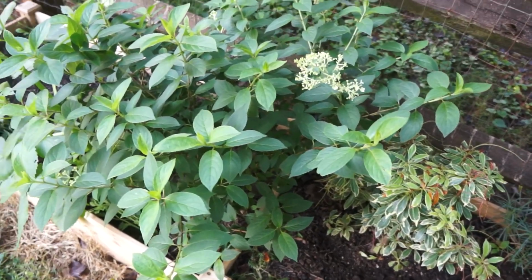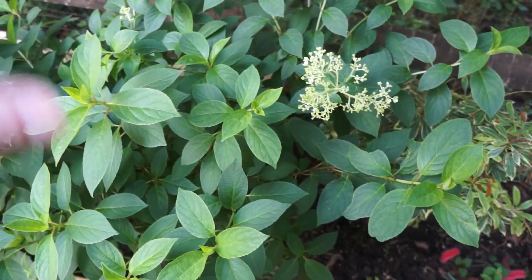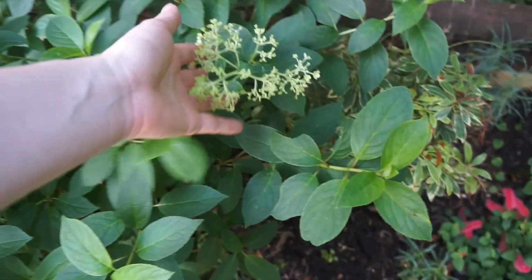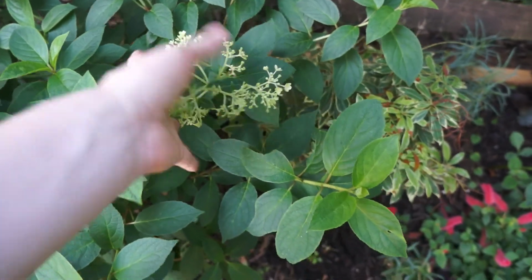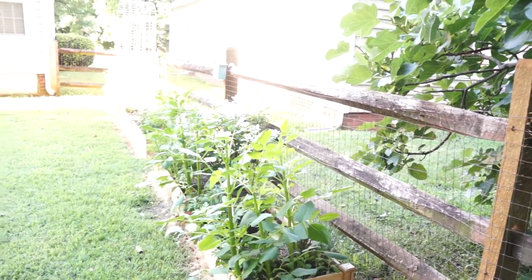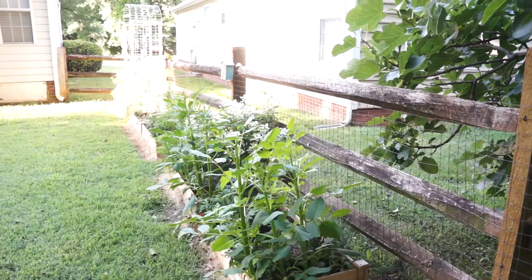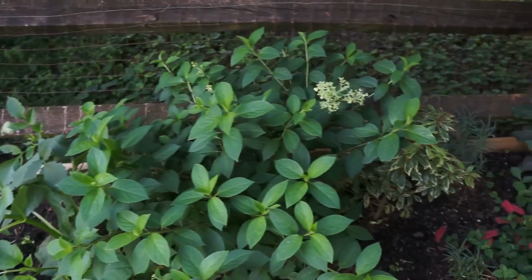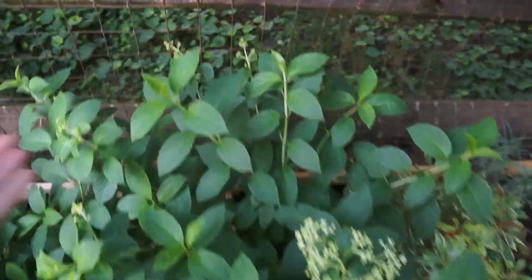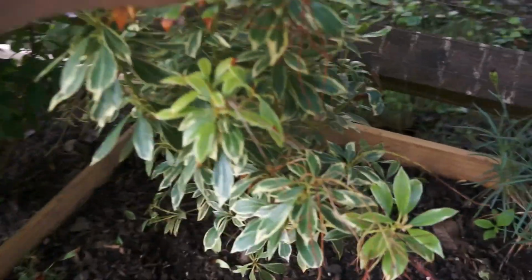That was my first guess, but I have 3 of these in the front yard, and they are in full sun all day, like scorching hot. And they are not this far along in their blooms yet. So my guess is that Strawberry Sundae or whatever variety of hydrangea that is just blooms earlier in the season than this one does. But she's getting a start there, so hopefully these will all be flowers in a couple of weeks. Oh, I'm so happy with this.